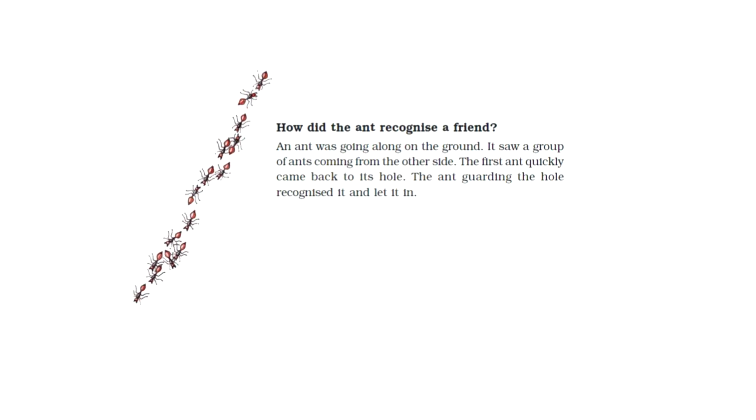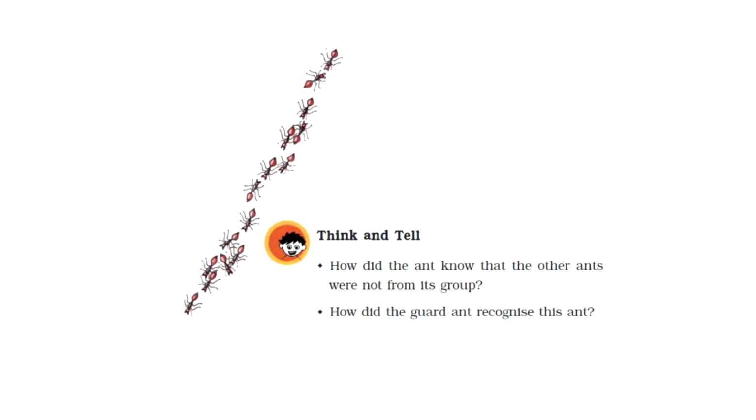So, now let's see how the ant recognized a friend. An ant was going along on the ground. It saw a group of ants coming from the other side. The first ant quickly came back to its hole. The ant guarding the hole recognized it and let it in. So, how did the first ant know that the other ants were not from its group?